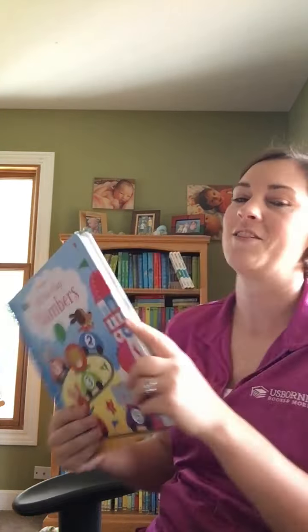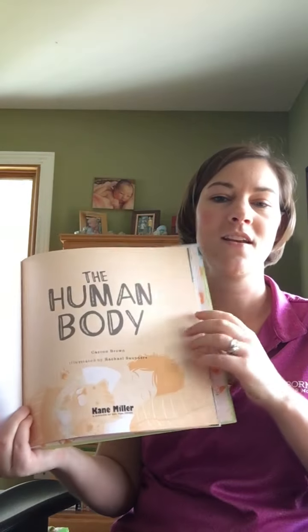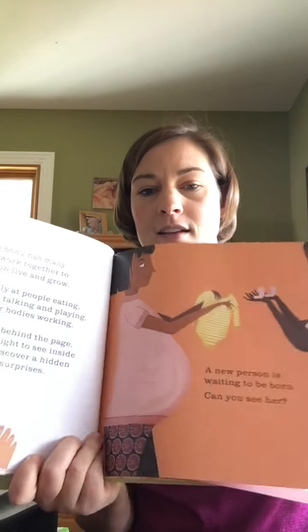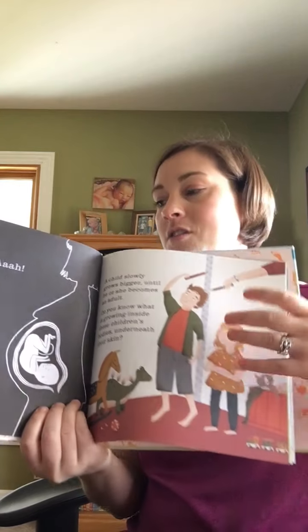Next up is our award-winning and best-selling series, the Shine-a-Light books. You need a little flashlight to read these books, but they are all nonfiction. So the story starts off and presents some information and always asks a question. This particular question is, can you see her? Talking about the baby. On first glance looking at the page you cannot see her, but if you shine a flashlight behind the page, it reveals the answer to the question.